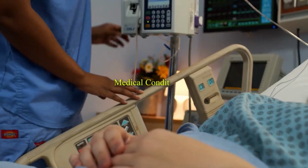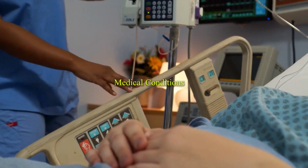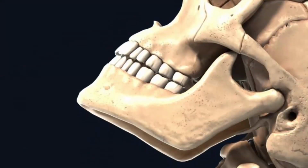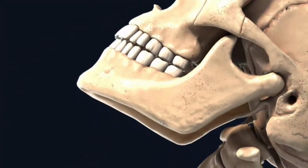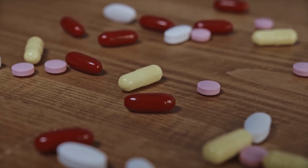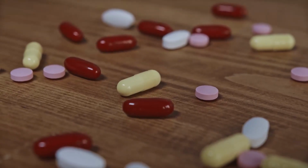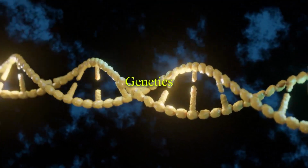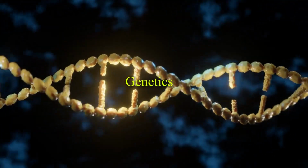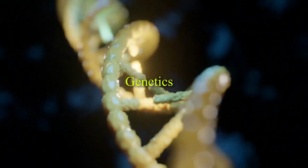Certain medical conditions like osteoporosis, rheumatoid arthritis, or certain digestive disorders can lead to bone density loss. Some medications, especially corticosteroids, can cause bone thinning if used long-term. Believe it or not, genetics also play a huge role in the decline of bone density. If your family has a history of osteoporosis or other bone-related diseases, you might be at higher risk for bone loss.